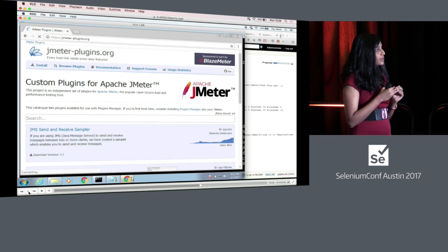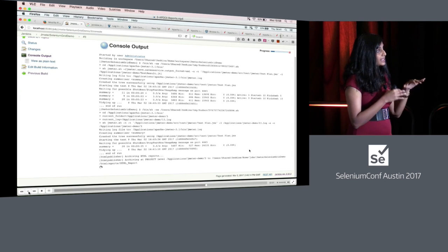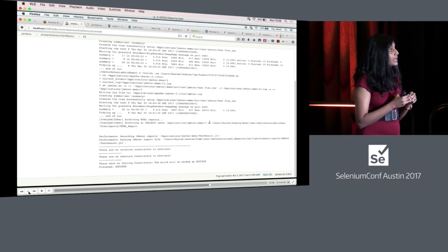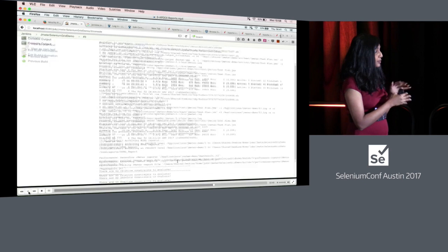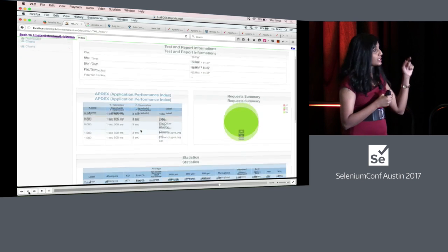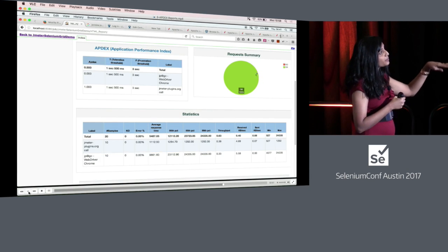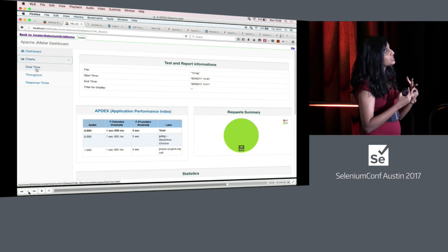So I'm going to quickly go into Jenkins. And yes, it saved my report with the particular build ID, and it's put it into the HTML report plugin. So now there's something called the HTML report, as you can see. So this is how the APDEX report looks. Since everything passed, it's a green pie chart. But if I had forced something to fail, you would see something red.